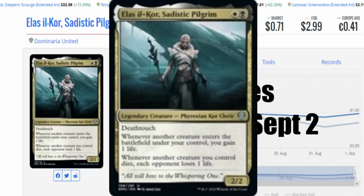decks, okay? It has Deathtouch. It's a 2/2 for 2, 1 white, 1 other. Whenever another creature enters the battlefield under your control, you gain 1 life. Whenever a creature enters under an opponent's control, each opponent loses 1 life. It's going into every commander deck that plays with this type of mana base. And it's going to be a great card to have around for people who like to have a good time with their cleric decks, with all kinds of legendary decks. I mean, guys, this thing's going to be everywhere.